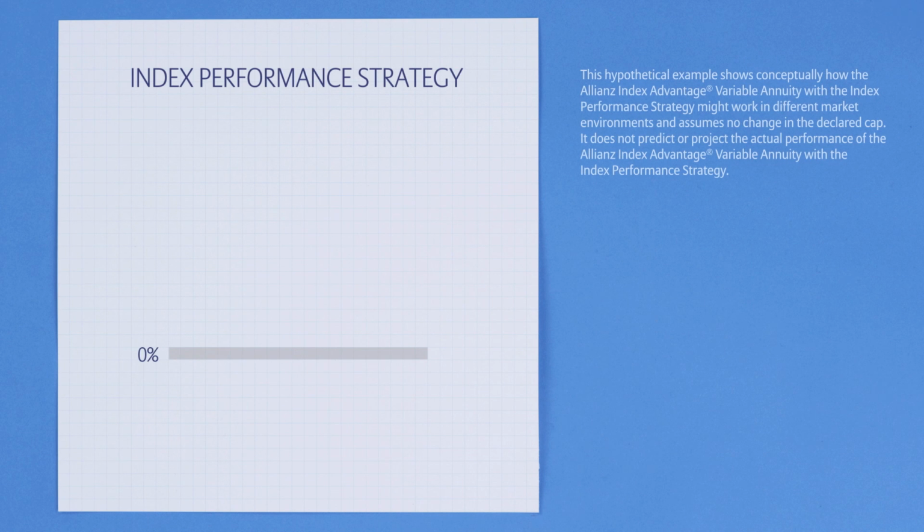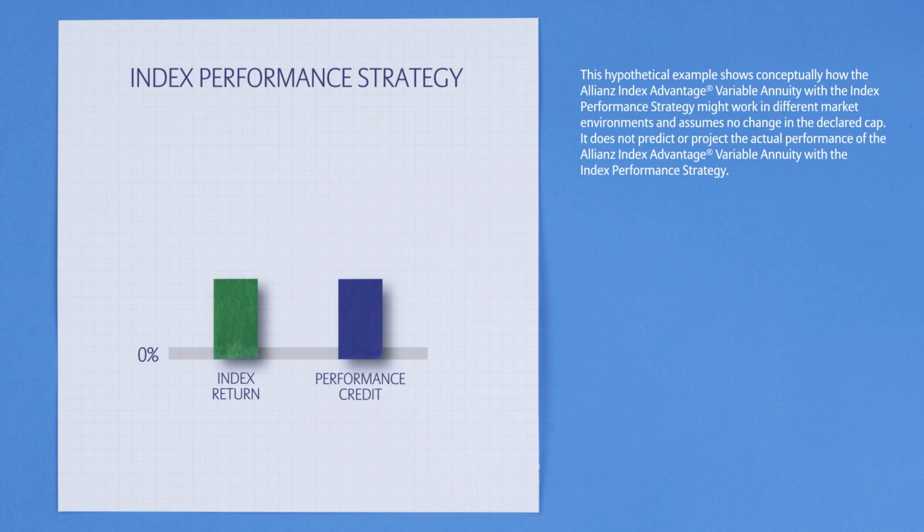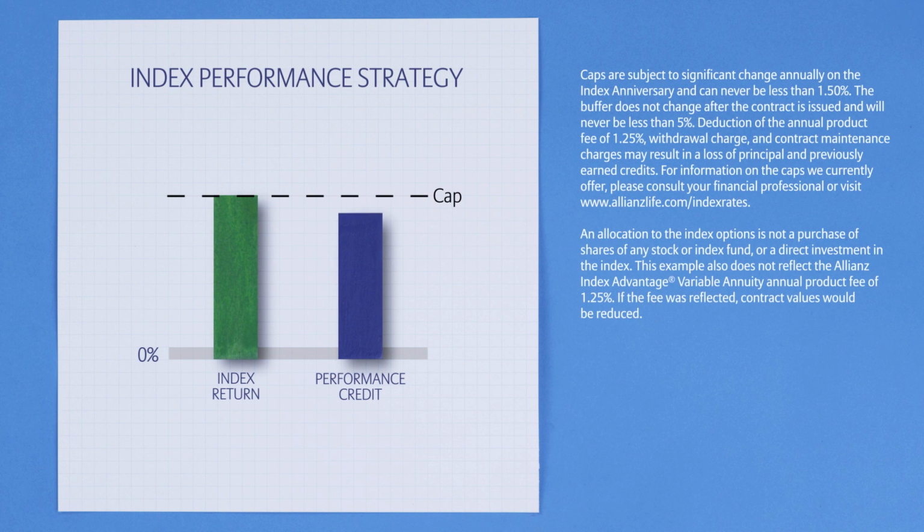Under this strategy's crediting method, if the index return is positive, you'll receive an annual performance credit, which is based on the index return. But this performance credit is capped at a specified percentage, even if the actual index return is higher. This cap is declared on the index effective date, which is the first date your money has the opportunity to be allocated to an index option, and on each index anniversary thereafter. Caps are subject to significant change annually on your index anniversary. Caps can vary between indexes, between newly issued contracts and in-force contracts, and between in-force contracts that were issued on different days and in different years.